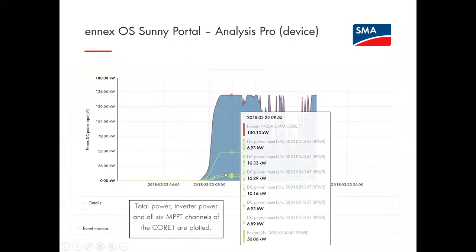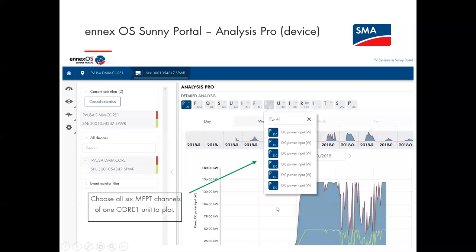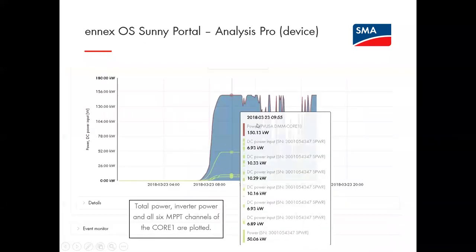And the graph adds these curves. So the graph below will add these curves after I select the tiles. So I still have the AC power for the whole plant. I have the AC power for the Core 1, and I'm moving this slider bar, so you get a status of the time I'm viewing, and not just the AC power for the inverter and the plant, but now all six DC powers.